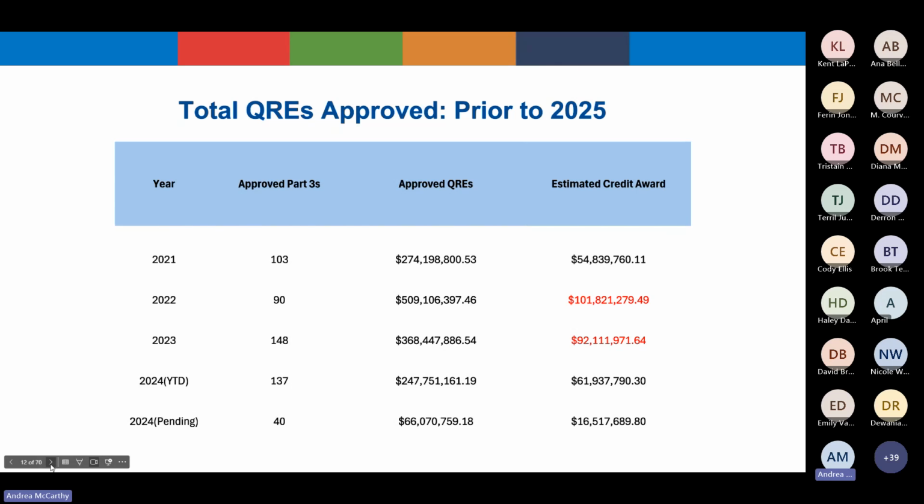So it's difficult to predict how this new cap will impact our projects. We wanted to look at some of the different numbers. We looked at the actual QREs that we've approved each year. And here you can see that we've surpassed 85 million in anticipated credits for 2022 and 2023. Likely we will surpass that again this year once we finally cap off the December 31st date.